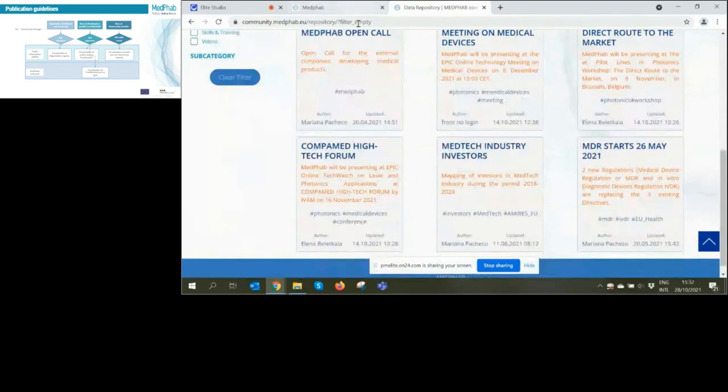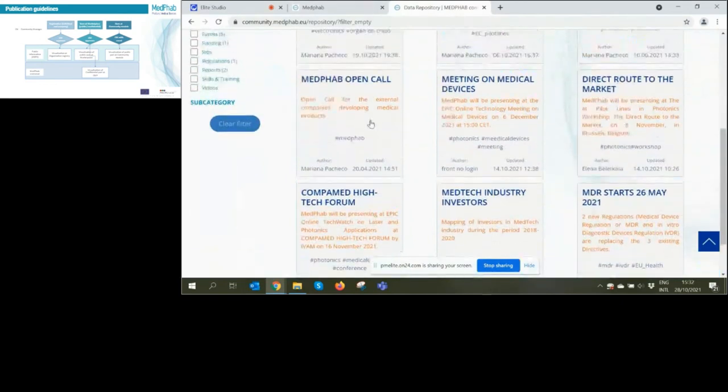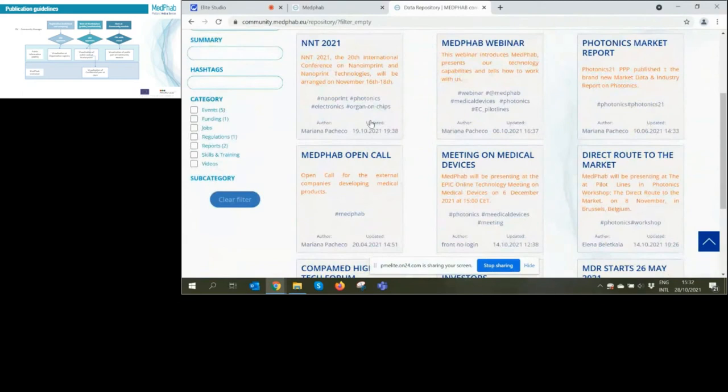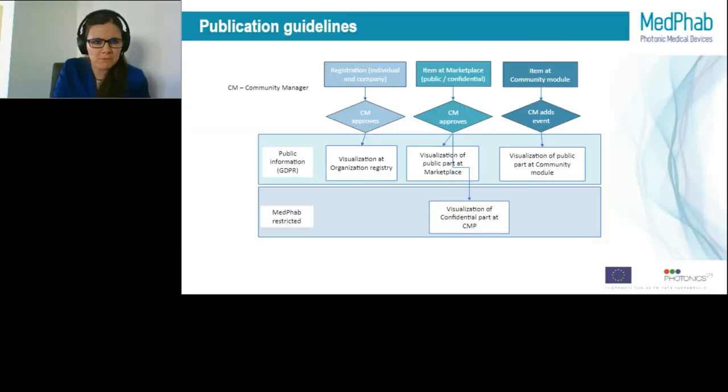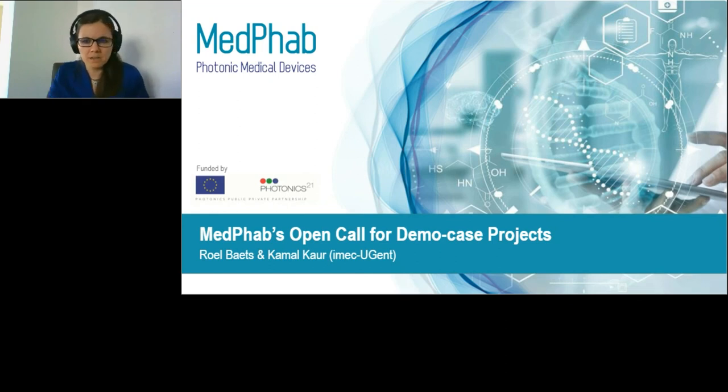So please don't hesitate to go and look at it, and if you are interested to register as an external company and be part of this community, please register, and it will follow these publication guidelines. Or you can always contact us at info at medphab.eu.